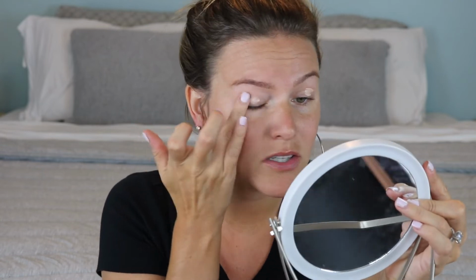I've been seeing this a lot on YouTube and I've been wanting to try it, but I have what you call problematic lids. It's kind of hard for me to do foxy cat-like eyes because my lids are so hooded, so I typically go for a more rounded eye look. But it just looks so good on other people that I have to try it. I wanted to try it.